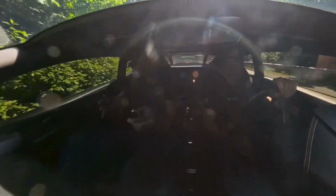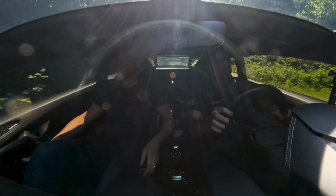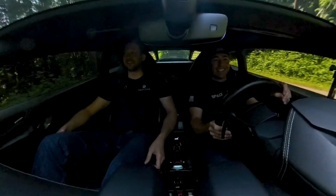There we go. And then we took some turns, just like this. Man, good road here. This is nice. Sorry, I had to take it. It was too tempting. I would be disappointed if you hadn't.